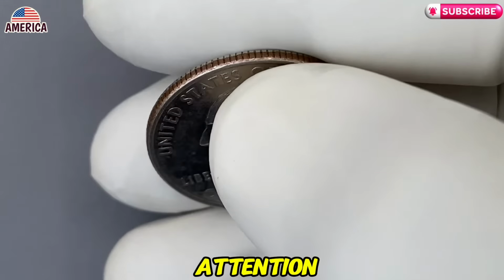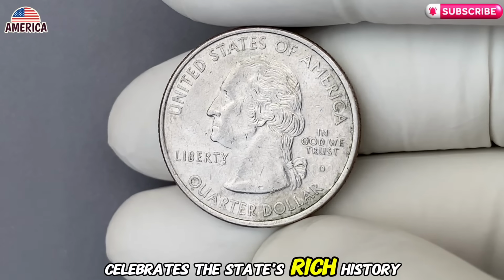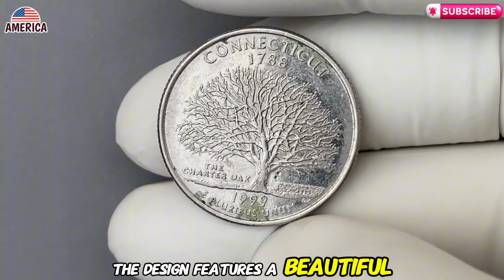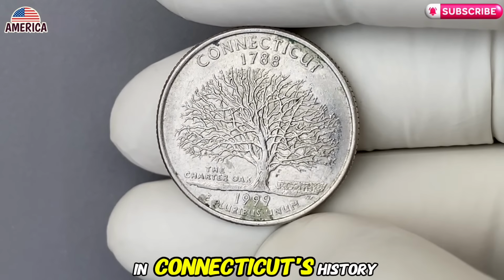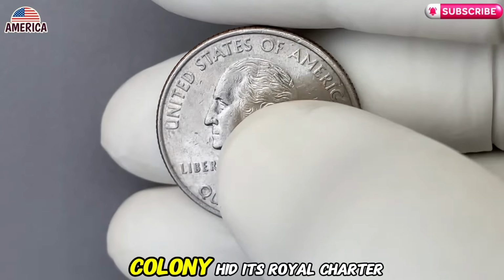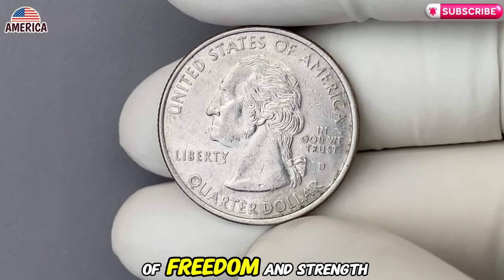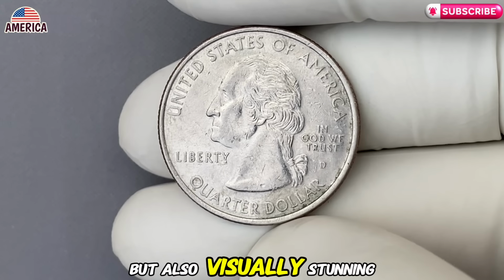Released in 1999, the Connecticut quarter celebrates the state's rich history and its significant role in the formation of the United States. The design features a beautiful image of the famous Charter Oak tree, which played a key part in Connecticut's history. According to legend, the tree was where the colony hid its royal charter to protect it from being seized by the British. The tree is a symbol of freedom and strength, making this coin not only historically important but also visually stunning.